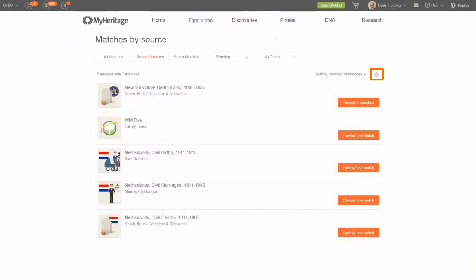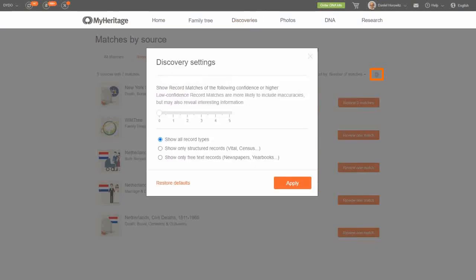Now here, besides the sorting and the filtering and everything I showed you in the smart matches, you will have an option to select the confidence level you want for viewing your matches. A lot of people complain every time, "You're giving me too many matches to view." Well, one of the options is to go into the settings and say, I want higher confidence, only those that you are completely sure are a match to my tree. And later on, once you have taken care of all those, you can go and see the lower confidence ones.